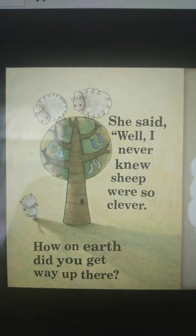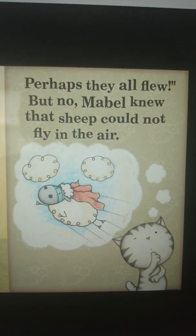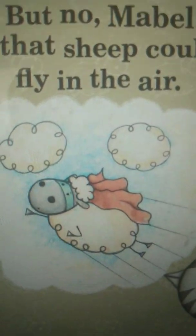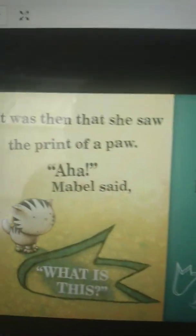She said, "Well, I never knew sheep were so clever. How on earth did you get way up there?" Perhaps they all flew, but no, Mabel knew that sheep could not fly in the air. Look, the sheep has what? A cape and a mask. Superhero sheep. Let's find out what happened next.